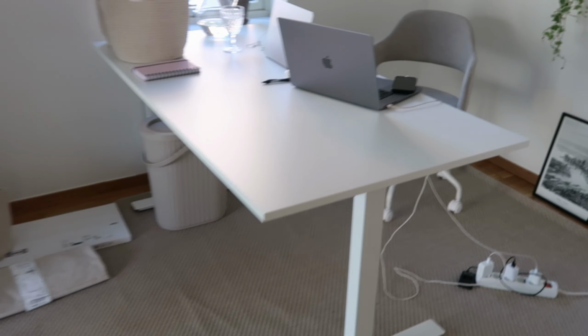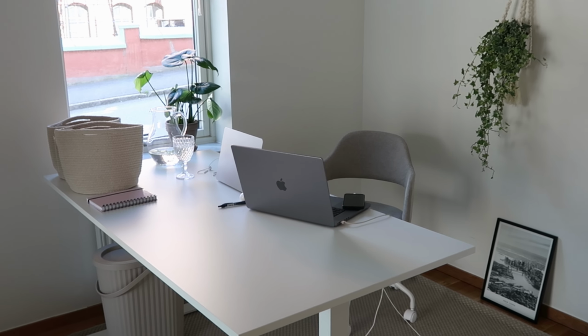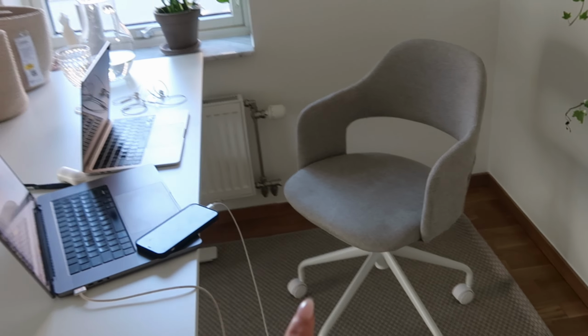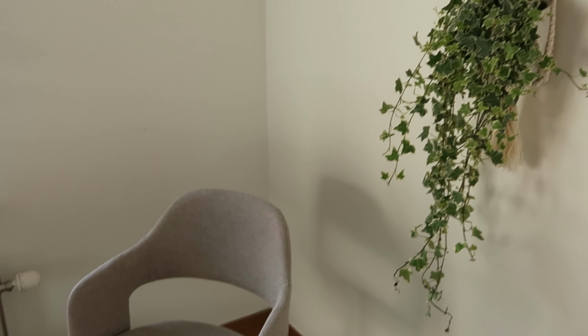So I've got the big desk. You can adjust the height of. And that is really, really handy for me because sometimes I'd like to stand working and sometimes sit down. And I also have this beautiful chair, which I really love. I think it's such a nice color and it's very comfortable as well.